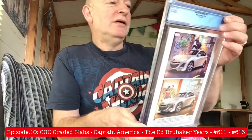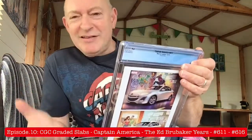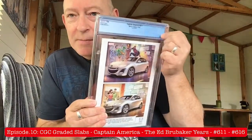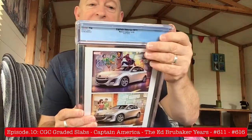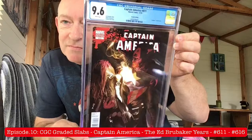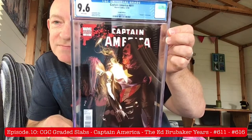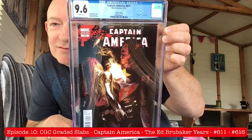Yeah, I thought so. Here is the variant cover of that one. Another one where I got the later case because it's the newer CGC design, which has got a dip at the top to keep the notation flat and not flipping around. So this is again issue 611, but it's the vampire variant cover with a Gerald Parel cover. 9.6. That's pretty cool.